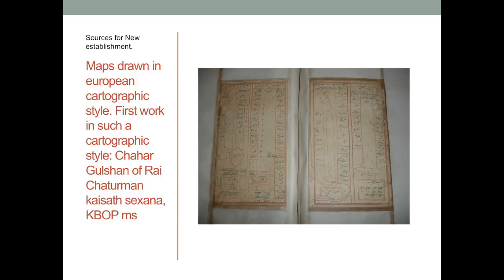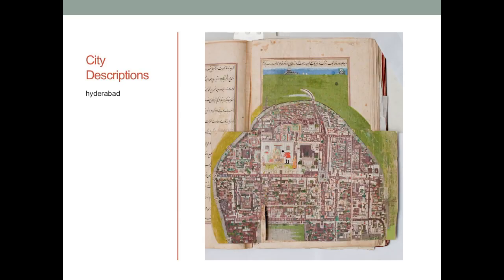They were showing all the details. And as per some scholars of geography and cartography, this is in fact the first work in European cartographical styles. Then again, this is from Hyderabad, a beautiful manuscript in the National Museum, Delhi. The person who wrote the work, transcribed the work, and painted the work is a single person, Mullah Shah Ali Tajalli. He has beautifully illustrated this manuscript.